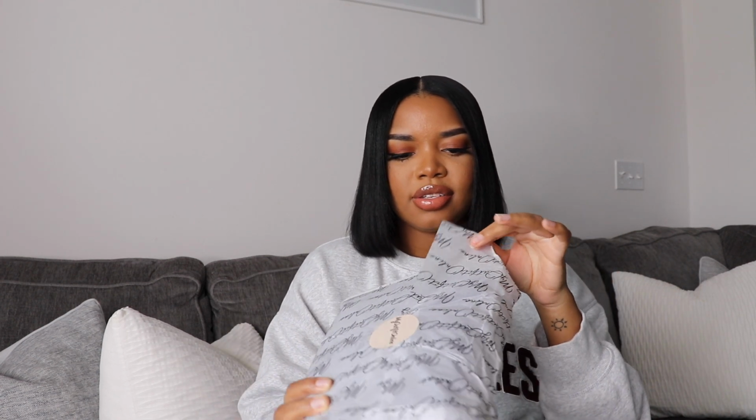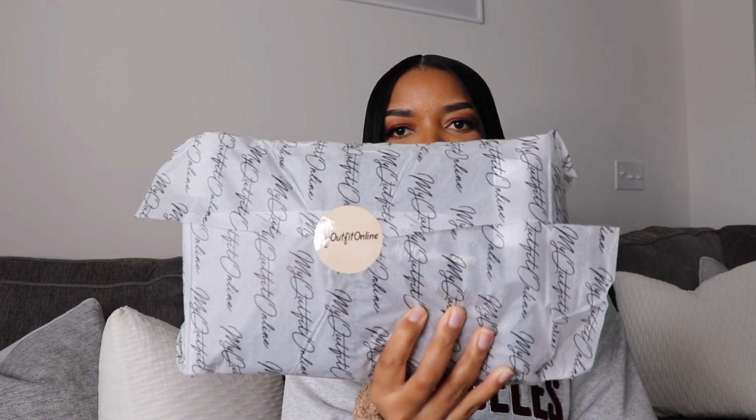This is how they wrap their items. Even on the tissue paper, they have their name on there, My Outfit Online. I like the little details, you know?